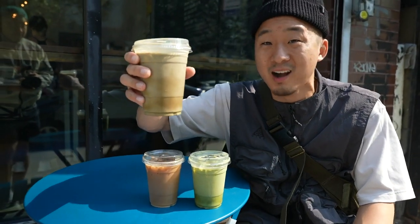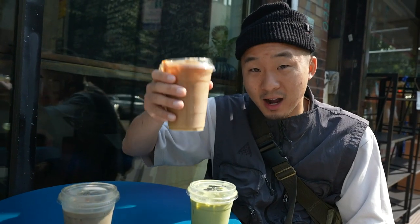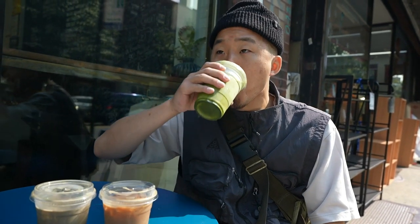I gotta try the hojicha. I'm sure a lot of you guys are wondering how this tastes. It's very much like a milky roasted barley. Guys, they actually have a black sesame latte, but they ran out today because it just sold out. Guys, Japanese style iced latte. Very good, very smooth, man. Here's the matcha. Very smooth again.